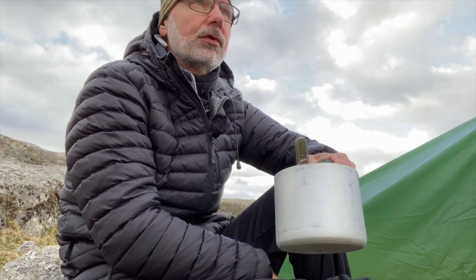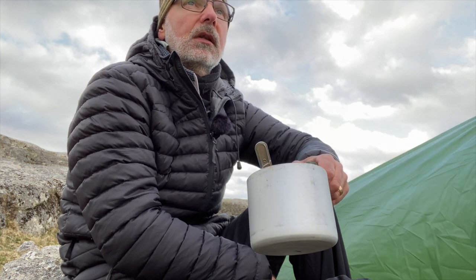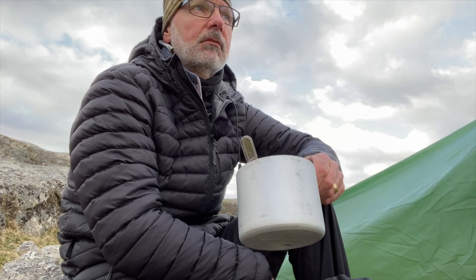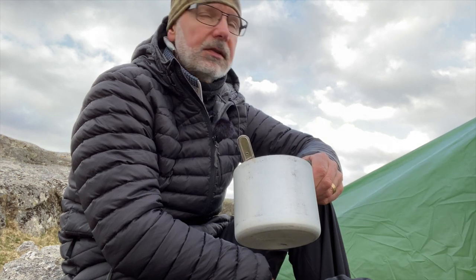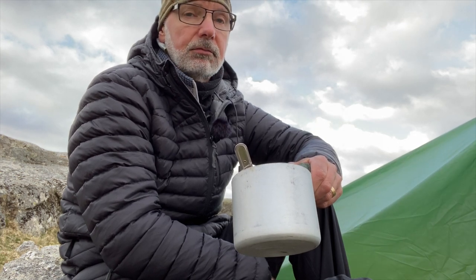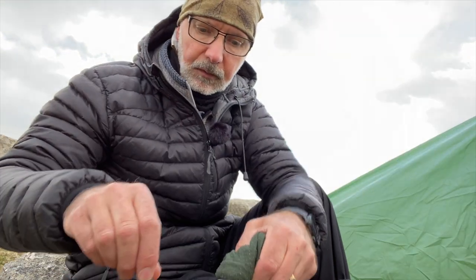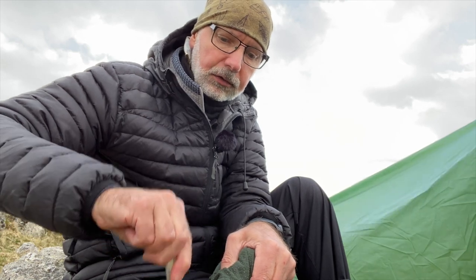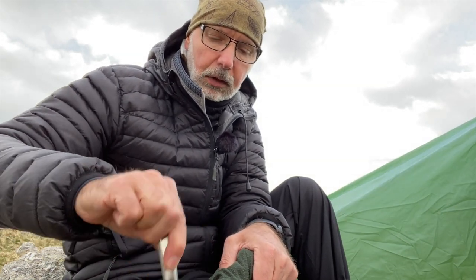I'm looking over towards Great Staple Tor. I can see one other camper over there, very, very discreetly pitched, with a green tent, similar to mine. So really quite difficult to spot, actually. I'm not entirely alone in this part of the world. There are other signs of life now as well.